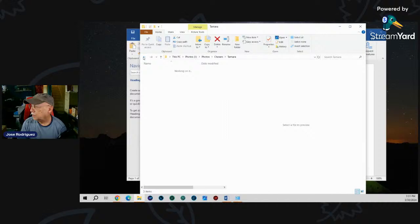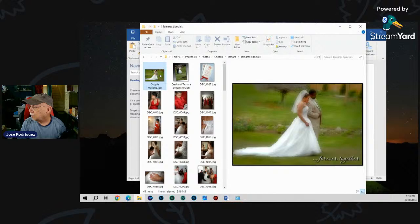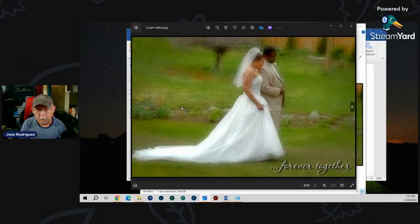Then I did some special prints. Let me see if I can double click on that. There we go. And this is again, she's sharp, but everything else becomes blurred as it reaches the edges. And it's all done by masking. And that was very popular back then.